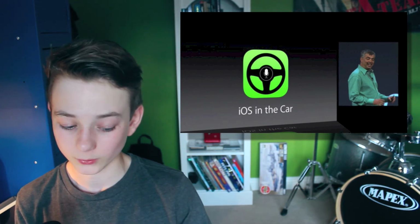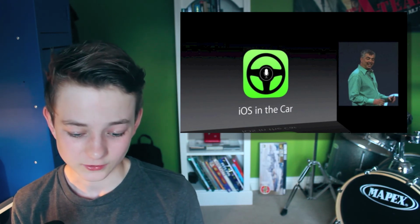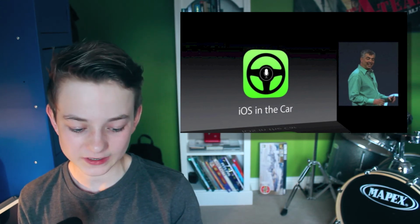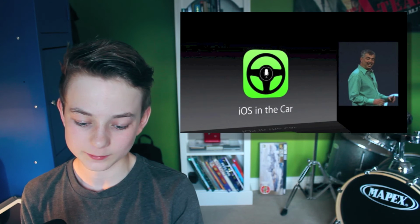So you could tell your car to play some music and it'll play it right off your iPhone, or you could text someone using Siri, I guess. So you could be like, text mum, hi, or something like that. So that is 95% integration, and it shows messages, maps, just everything like that on the screen in the car.